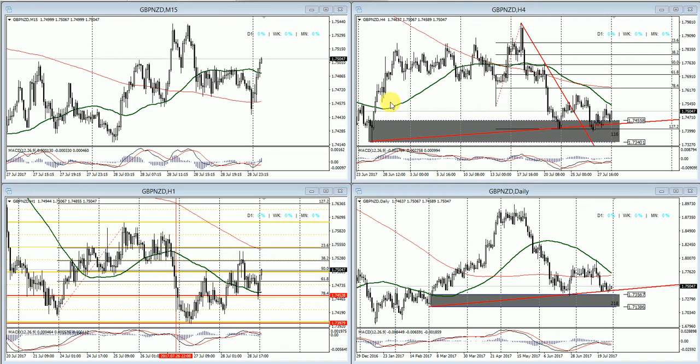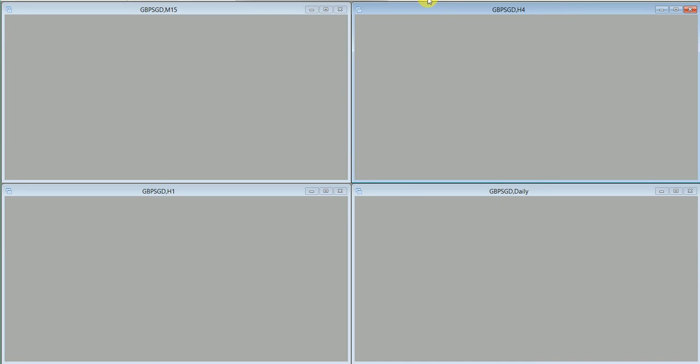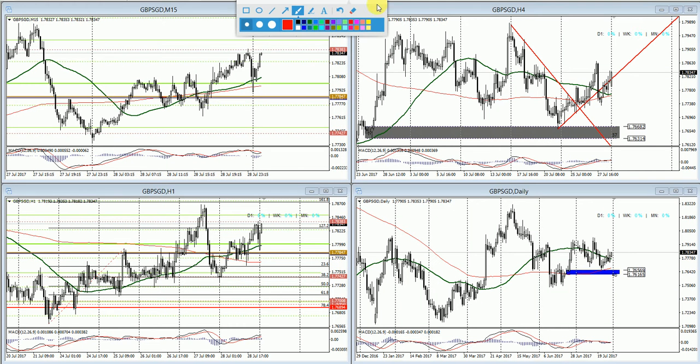Okay, let's move on to the next setup. The next setup review is cable Singapore dollar. This one is exactly a similar setup to what we found in cable New Zealand, but this one acted differently. The pricing tested the neckline, didn't pull back at all, and just kept going up and up, and then pulled back to where the neckline was broken. So this one didn't trigger the limit order, but the trend line looks good and is heading up.